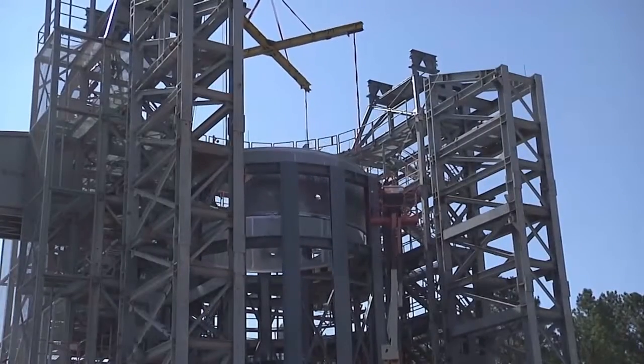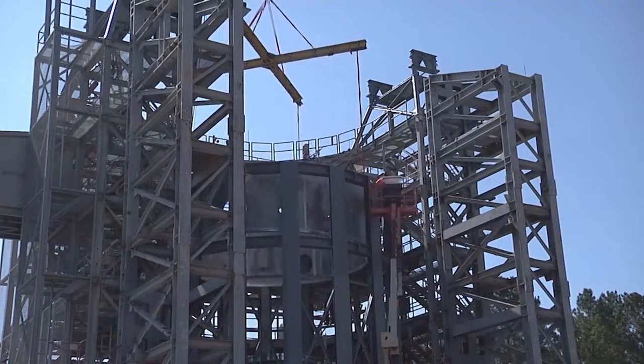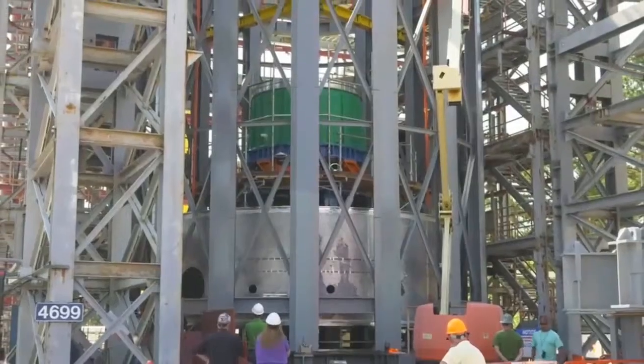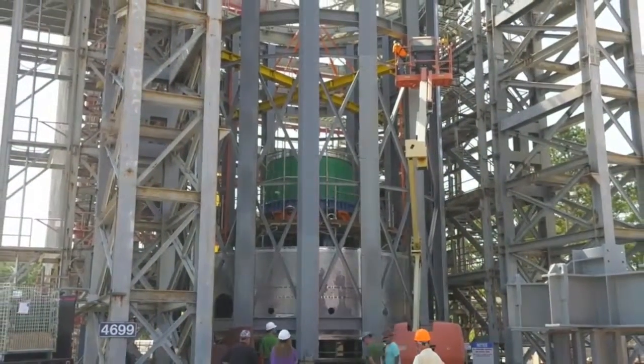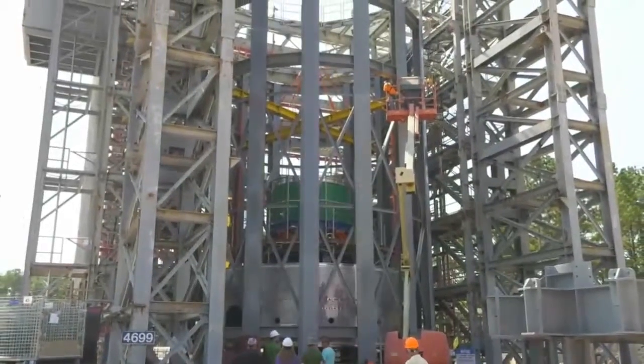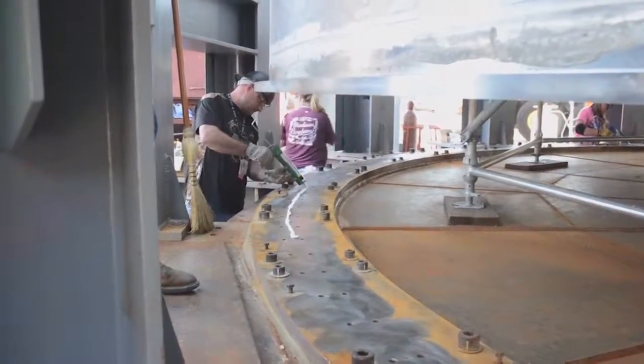On September 21st, a simulator of the SLS core stage, designed and built at Marshall, was lifted and lowered into the newly constructed 65-foot tall test stand there in preparation for a series of rigorous stress tests with hardware for the SLS and NASA's Orion spacecraft.